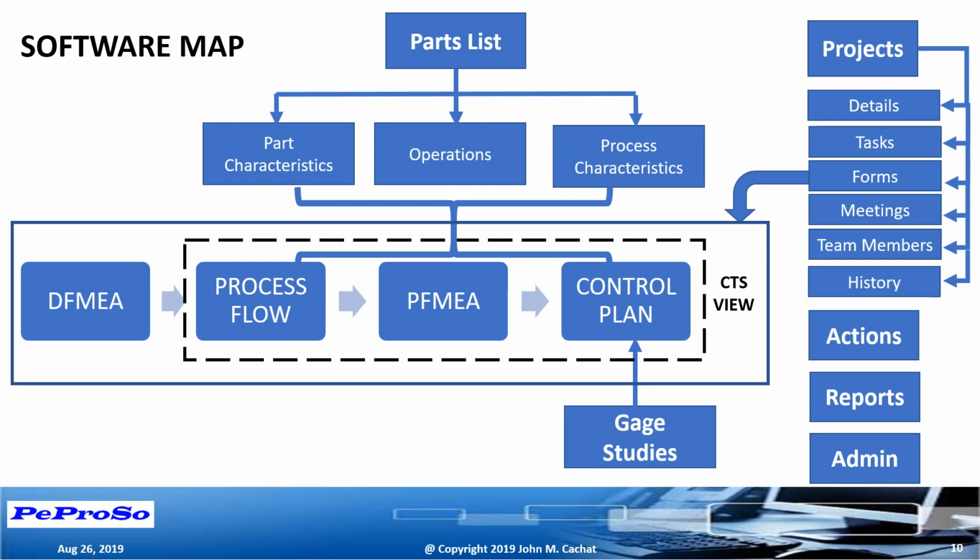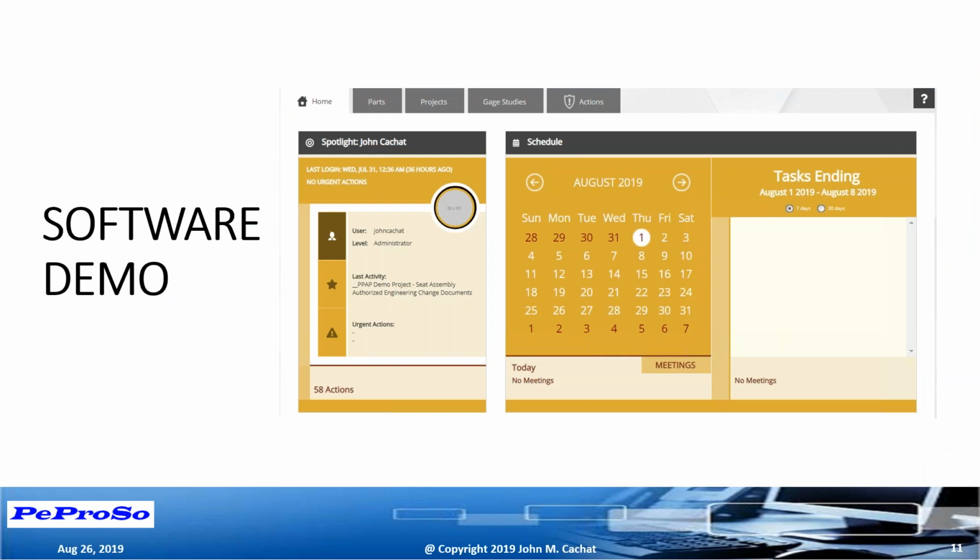All right, so let's look at the software map that I want to go through with you. The part list has part characteristics, process characteristics, and operation numbers. Those are feeding all the forms for the DFMEA, the process flow, PFMEA, and control plan. Gauge studies are available to support control plan information. But once I have these parts that I'm going to make, then projects drive the task list that the vendors wanted, the volunteers wanted, and the forms. There's some other stuff added, and we can talk about that when we start to show you the software.